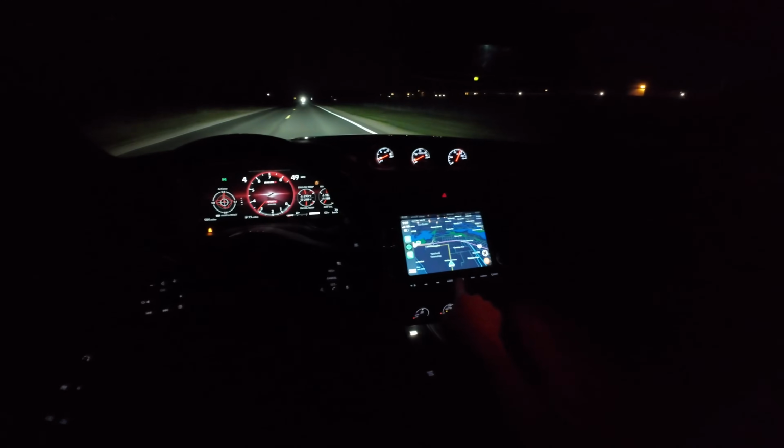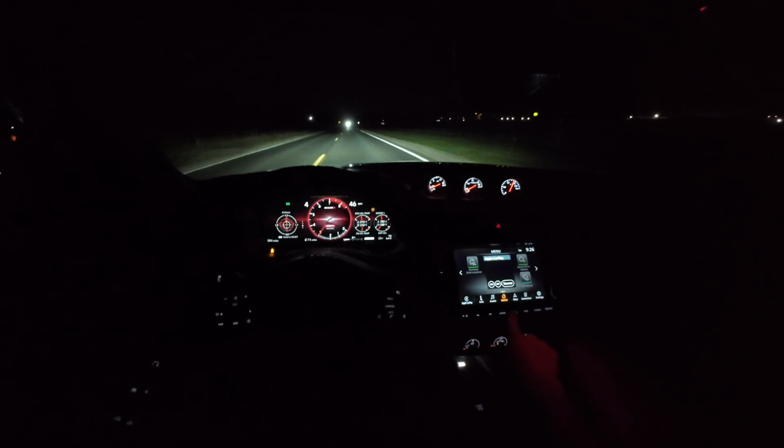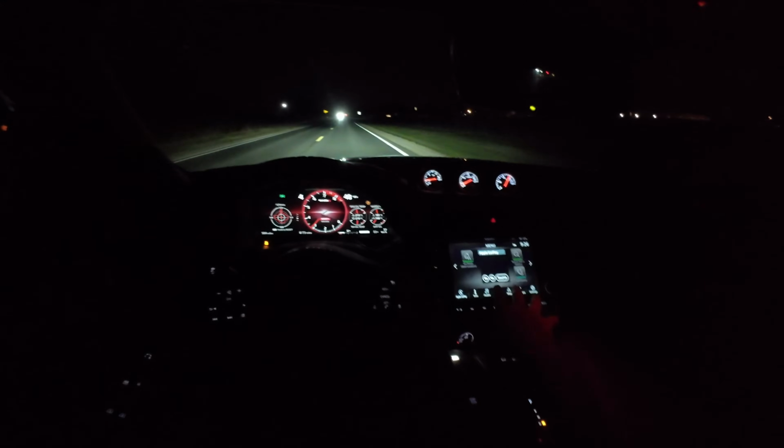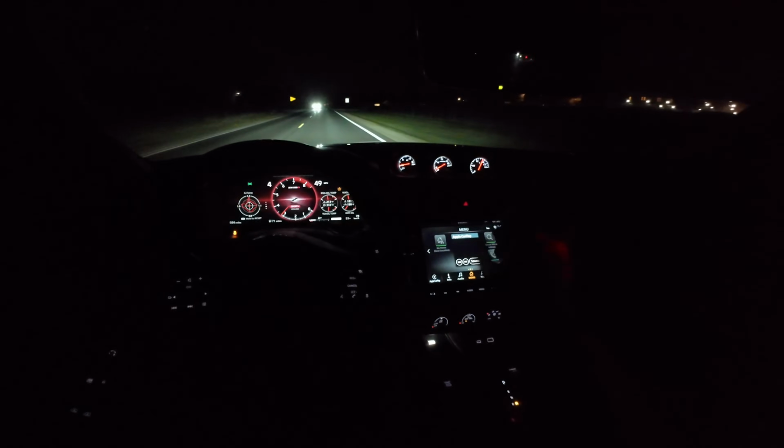CarPlay's a little bit bright, but it usually is. CarPlay is kind of a brighter app by default. I wouldn't mind the gauges on this side being a little bit dimmer.